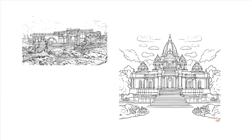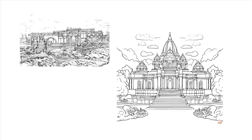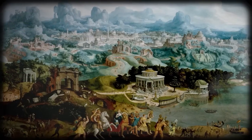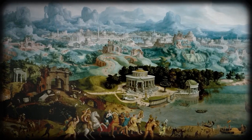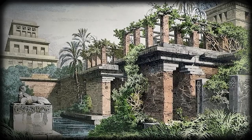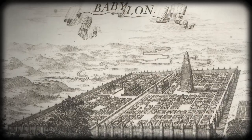The allure of the Hanging Gardens is further enhanced by the fact that no definitive archaeological evidence of their existence has been found to date. This has led to much speculation and debate among scholars. Some suggest that the gardens might have been purely mythical, a creation of poetic imagination rather than historical reality.